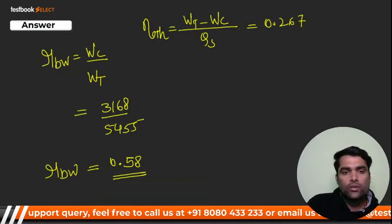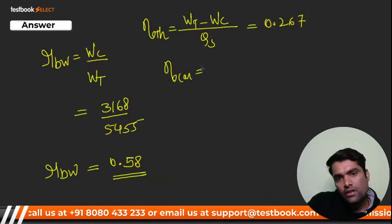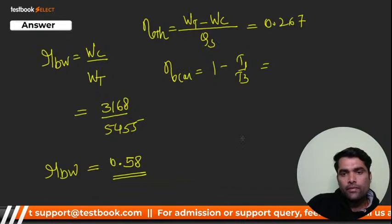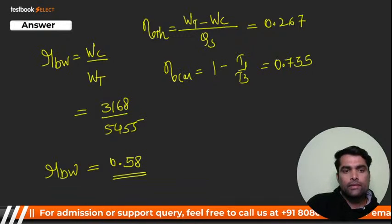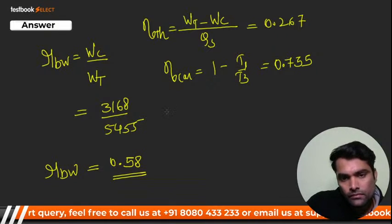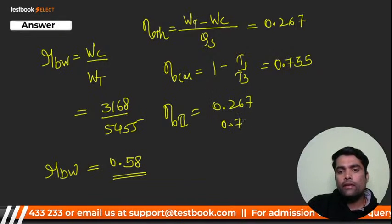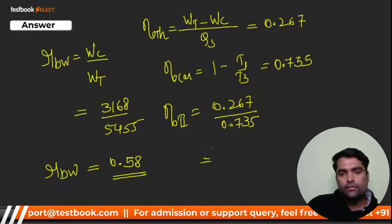Right now, my dear, I can calculate the maximum efficiency, and maximum efficiency is nothing but, first of all, I have to calculate Carnot efficiency. So it is 1 minus T1 by T3. It is going to be 0.735. So thermal efficiency is going to be what, my dear? That is 0.267 divided by 0.735. So it is going to be 0.36.